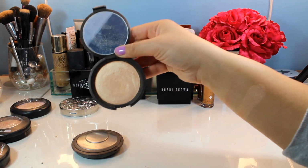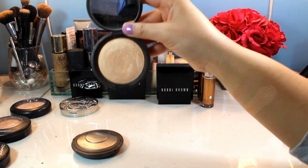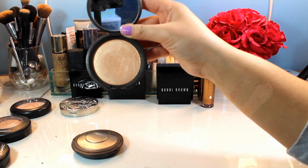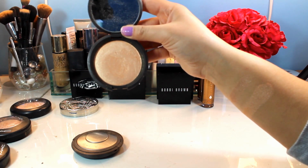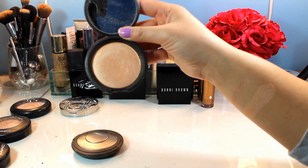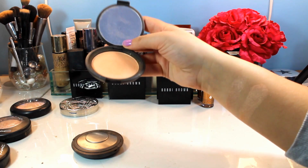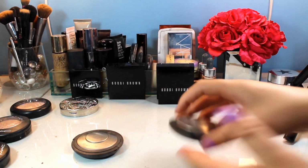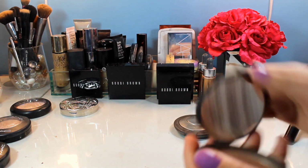So the first one I have is Champagne Pop. This was obviously the collaboration that Jaclyn Hill did with BECCA. Really beautiful. It's similar to my other favorite, which is Opal, but it has a little bit more gold and a little bit more peachiness to it. That's the second one that I have swatched here. And then I'll show you Opal.